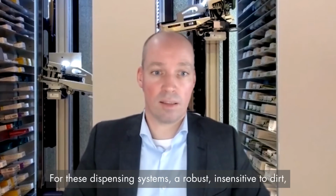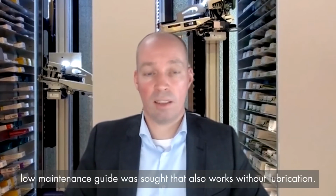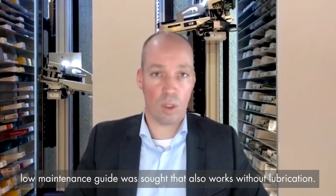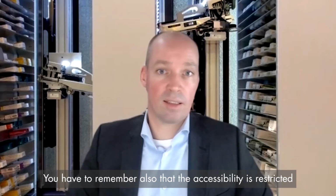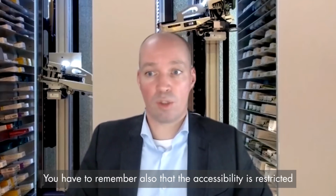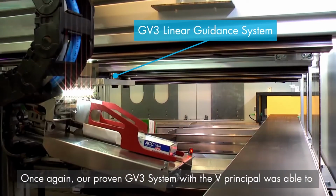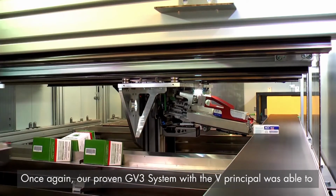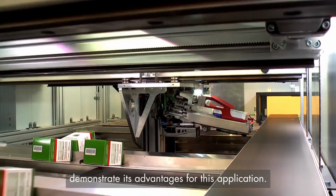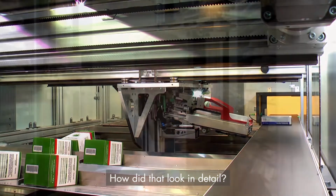For these dispensing systems, a robust, dirt-insensitive, low maintenance guide was sought that also works without lubrication. You have to remember that accessibility is restricted once the system is set up. Once again, our proven GV3 system with the V principle was able to demonstrate its advantages for this application. How did that look in detail?